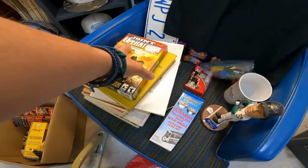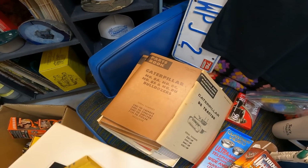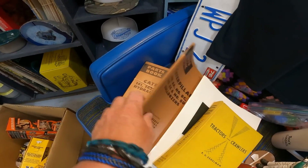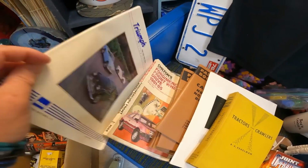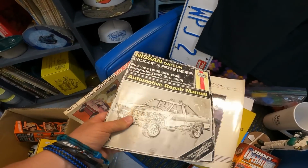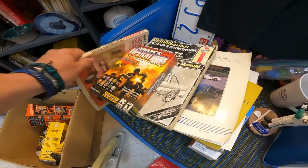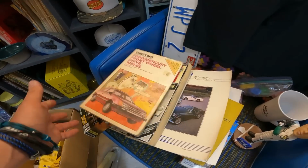These surprised me a little bit. I had sold a few of these little old Caterpillar books, but these just turned out to be tough sellers, which I guess is understandable. And some of these old Chilton books and stuff. There's a Triumph book. I don't know why I ever listed this one to begin with, but whatever. So this kind of stuff I can totally understand. Look at it. I mean, really, who's buying a 1985 Ford Mercury Chilton?